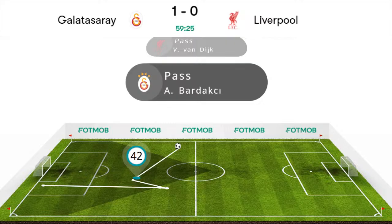Here's Sanchez. Back to the right-hand side for Singo, bundled down by Gakpo. Free kick won by Galatasaray. Back to the goalkeeper. Kakir hits it long, headed away by Van Dijk, chested down and cleared away at the back by Badaki.